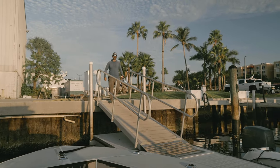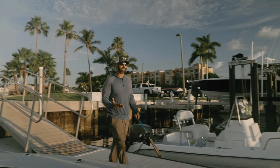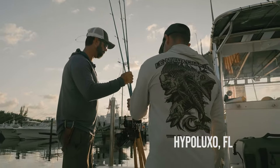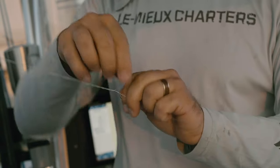My man, there he is. Jonathan, what's up, buddy? Ready to go catch the fish? Good to see you, always, man. Good to see you, dude. I got some rods that are already rigged. Perfect. Rod holders? Yep, we got plenty of those. All right, let's go do it.